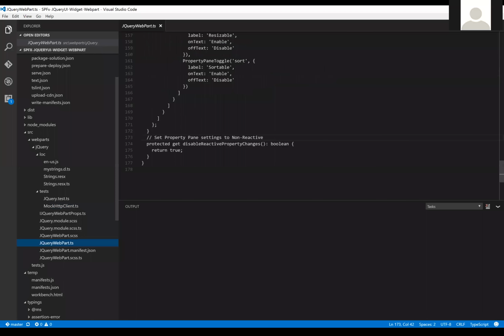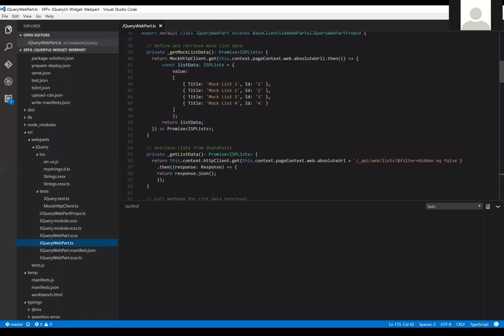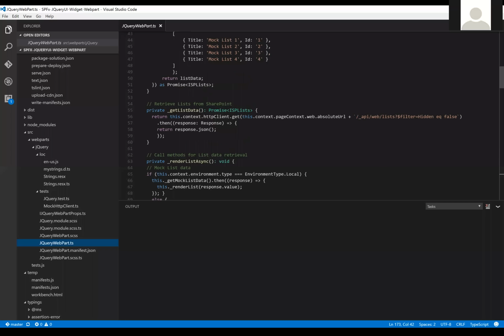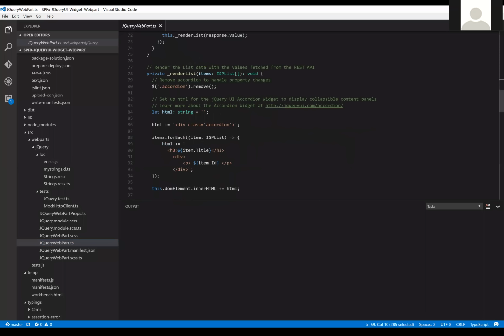Then if we go to the web part itself, I can actually call that particular client. Here's my get mock list data method, and as you can see, mock list ID 1, 2, 3, and 4. I can also move my way down, and if it's a live list, I can get the live data as well. So if I wanted to retrieve my lists from SharePoint, I can get those there. So there's this process of detection, depending on where my web part's running, to decide where it should derive its data from.